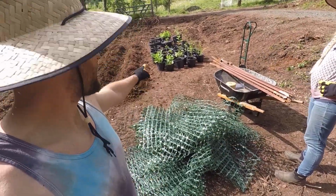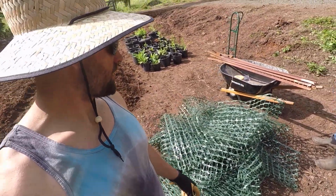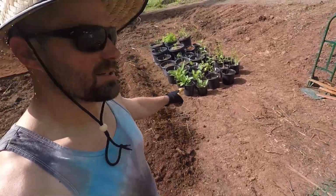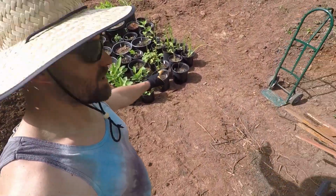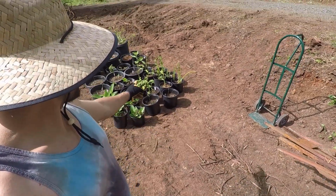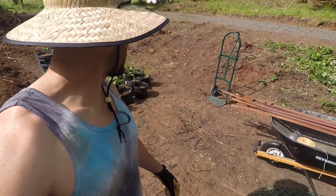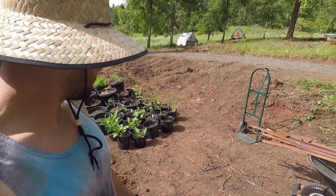We've had it protecting our baby plants in the pots for a few days, and it seems to be working, because before we had it up, the deer really came and chewed the leaves off of some of the baby trees, chewed the leaves off of some of the stuff, like there's some ginger over there that they just took all the leaves off. So we'll try to protect it.